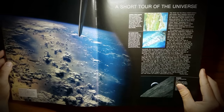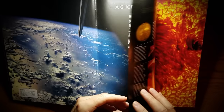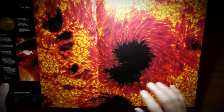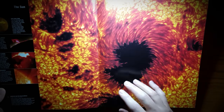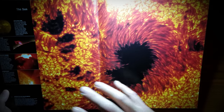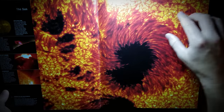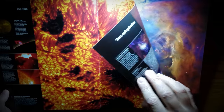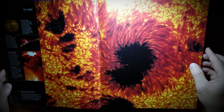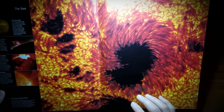And I love the vistas. It reminds us there are so many different perspectives about space we can take. Going out 90 million miles from the Earth, we have the Sun. And these first few pages are a nice introductory immersion, getting our toes wet.